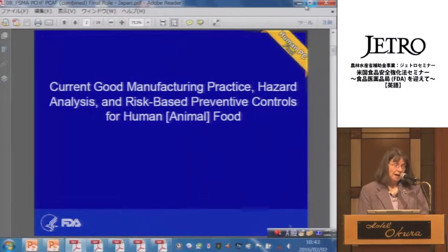I'm going to talk to you about two final rules, and I'm going to talk to you about them together because they're very similar. One of them is the preventive controls for human foods, and the other is the preventive controls for animal food, final rule. Both of these rules have very long names. The human foods rule is current good manufacturing practice, hazard analysis, and risk-based preventive controls for human food. And the animal food rule is very similar, except it's for food for animals.